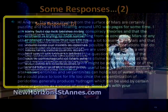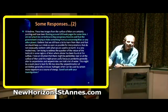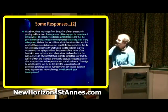Hi Andrew, these two images from the surface of Mars are certainly puzzling and have been floating around on UFO web pages for some time. I am sorry, but I do not believe in big conspiracy theories and that the government is trying to hide something from us concerning Mars or any other planet. That's not what I asked him. I said, what the hell is it? Div.